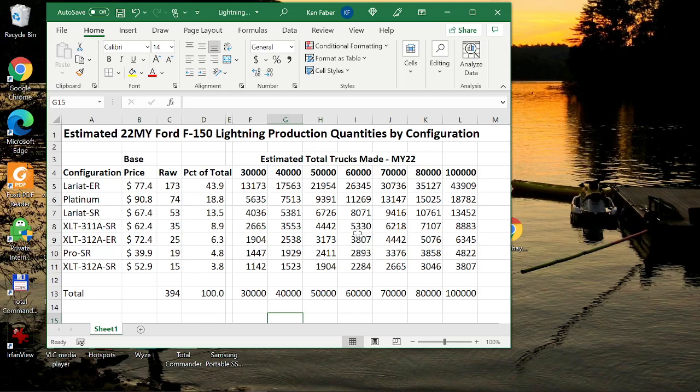Or maybe you wanted an extended range XLT, a $73,000 truck, and they're only going to make 3,800 of them. So depending on your reservation number, be prepared to be steered into a higher level trim. That's the takeaway from this. If you want a Ford Lightning Pro, well, good luck, fingers crossed.